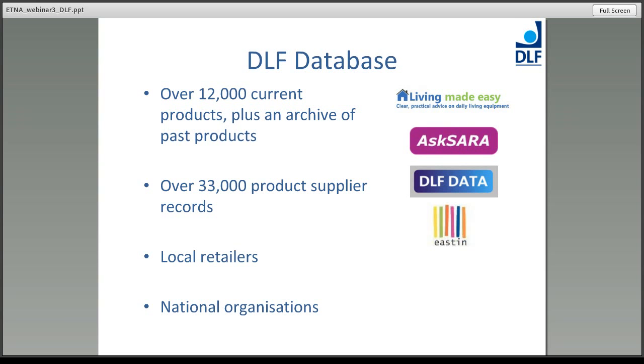There's over 33,000 product supplier records on the database, because each product might have more than one supplier, an average of 3 suppliers per product, but some products on the database might have 30 or 40 suppliers that we're aware of in the UK. We keep a list of local retailers throughout the United Kingdom and a list of national organisations, charities, and bodies.